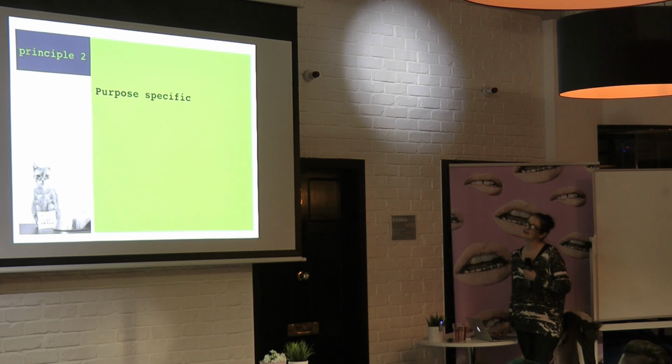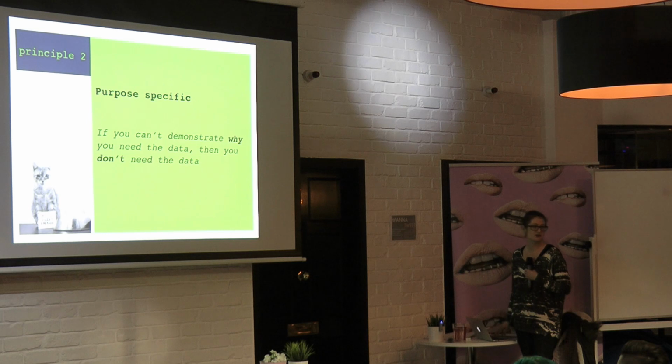Fussy Kitty. It must be purpose specific. If you can't demonstrate why you need the data, then you don't need the data. By specific, we mean granular. So if you're basing it on something like consent, it needs to be consent for every single processing that you do. You need to have a lawful basis for each piece of processing that you do. So you can't say everything is a contract. You can't say everything is legitimate interest. You can't say everything is consent.